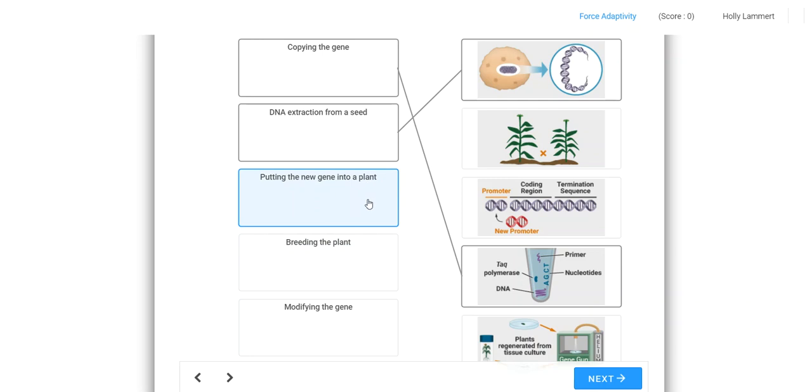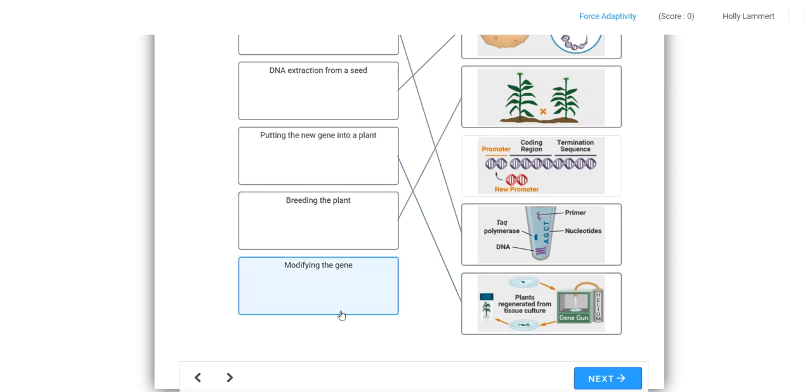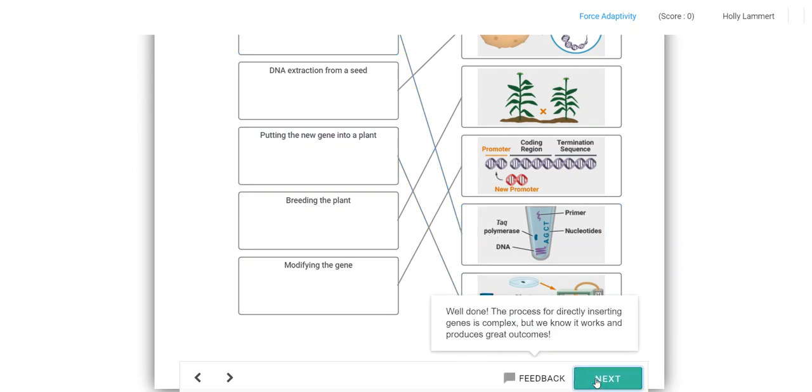We can put a new gene into the plant, and we use a gene gun for that, which is kind of fun. But they can just blast a new gene right in there. Breeding the plant like that, modifying the gene, so maybe changing part of it. So, and here it says the process for directly inserting genes is complex, but we know how it works and produces great outcomes.